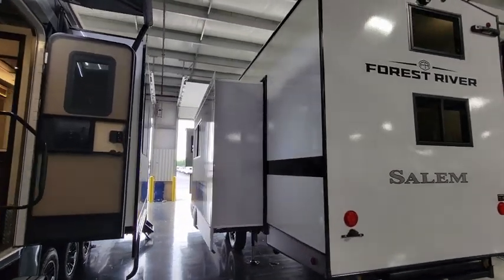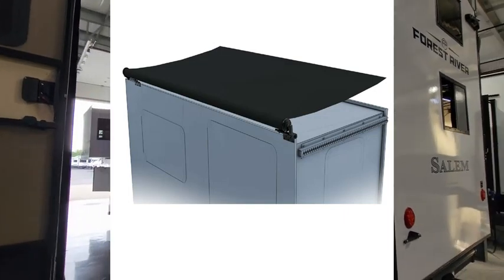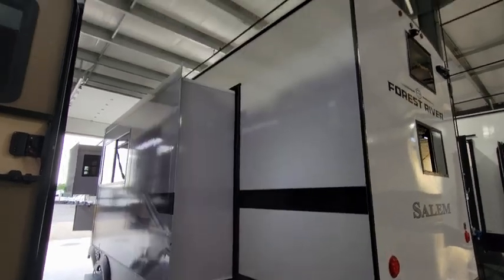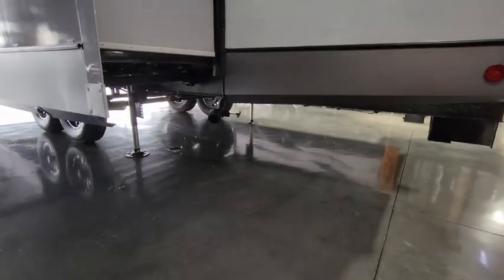Slide outs. You might consider putting slide out awning covers over top of them. It's a very nice feature. Basically helps shade the room, repels a lot of water, leaves, twigs, debris, that type of stuff. You're gonna have a little dump area right down here.